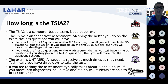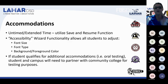Students get as long as they need. Students can change the font style, the font size, and the background color. So there are not typically special accommodations offered for the TSIA2, because the accommodations are already built into the system. Any student can change the font size, the background color, and the font color. Every student has as long as they possibly need to take the test. When I say as long, you can take 3 days to take it if you need to.